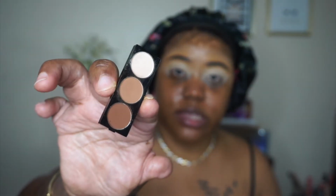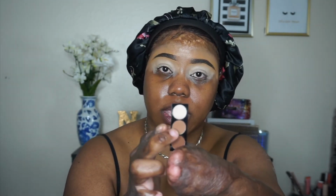So now that I have the base on and it's evenly blended, I'm gonna start with something neutral. So these little eyeshadows, they do pop out. They are in little trios. I would hold it up, but it's hard for me to hold this heavy palette up. And so this is the first trio, which has some neutral tones. So I'm going to start with the middle shade right here. And I'm just going to use that in my transition area.